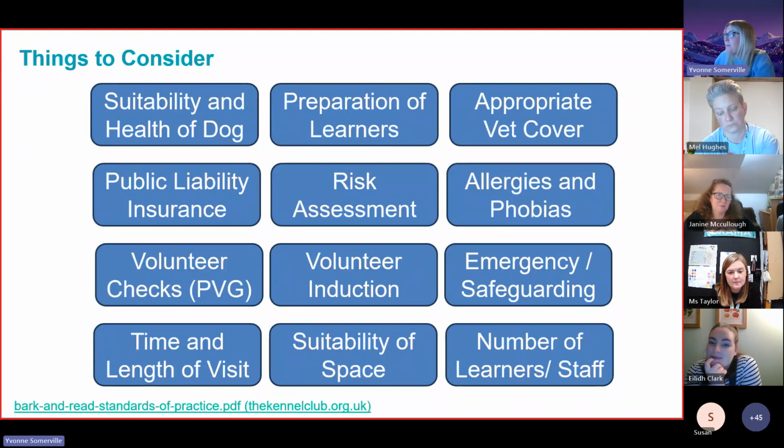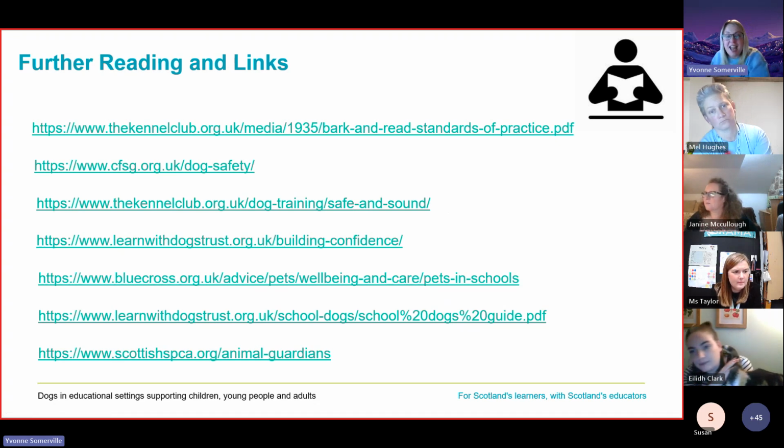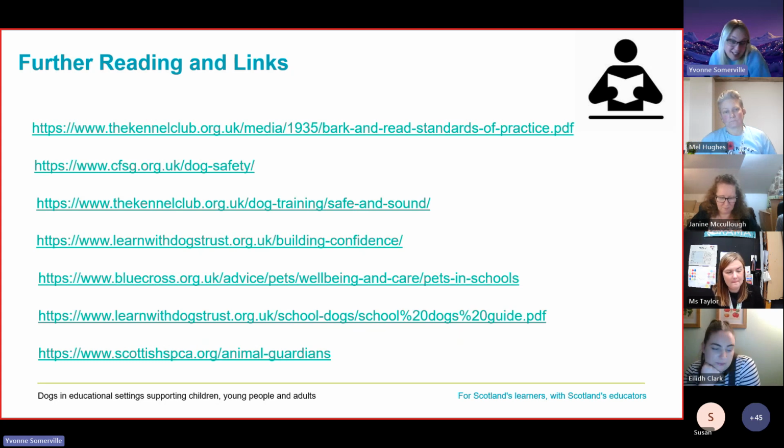And so actually on the slide that comes up next, we've signposted to some of the different reading that you can have a look at, and one of them is about work you can do with children ahead of a dog visit to get them used to how to interact well with a dog, because for some it's an over familiarity with dogs, and for others they've maybe not had a dog to interact with, so they're not quite sure. So we've got a few different links that you can have a look at.